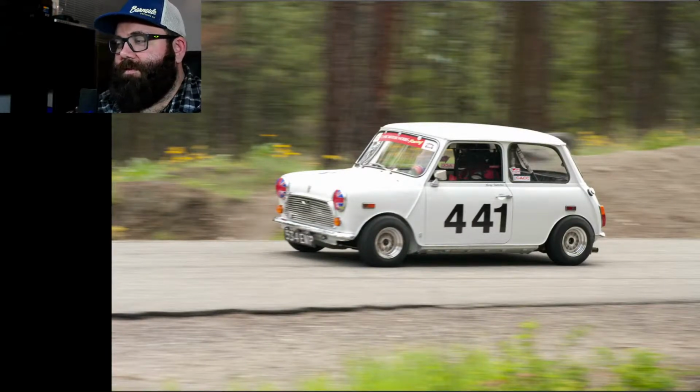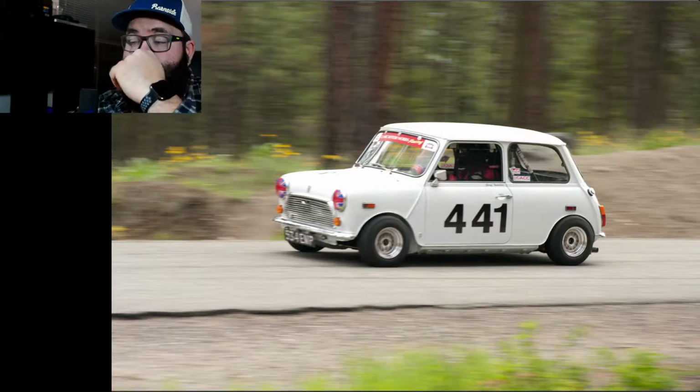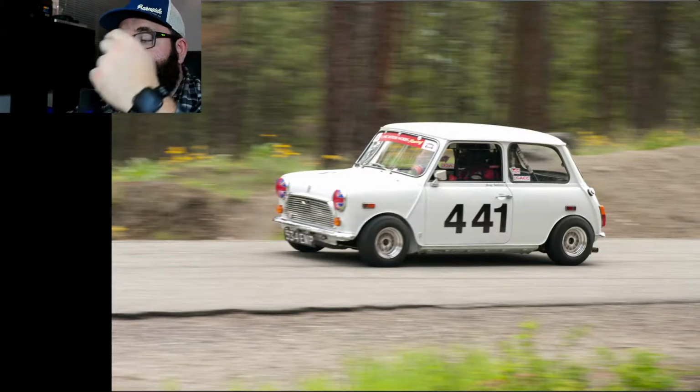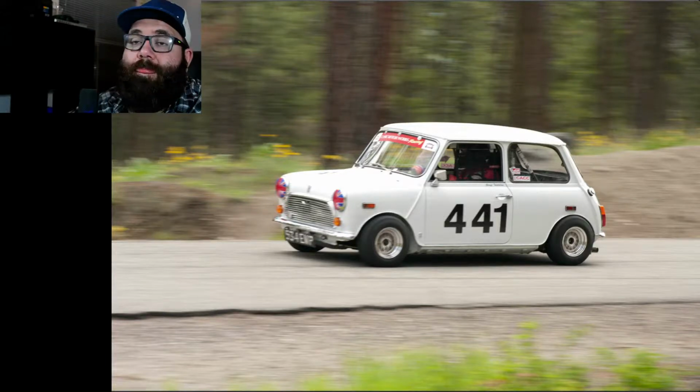I hadn't seen this car in a couple of years, but I did see it last year, I think, again. Pretty stock little Mini. Not sure what's in it. But I think it's an original power plant. Who knows, really?